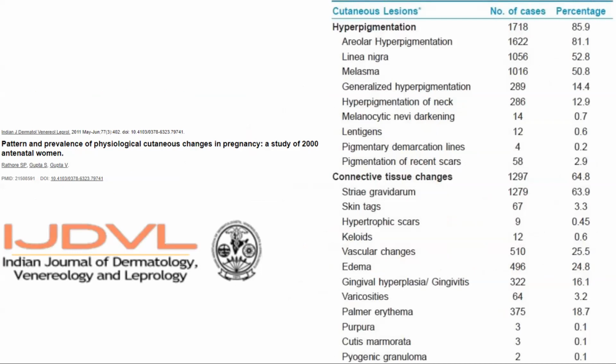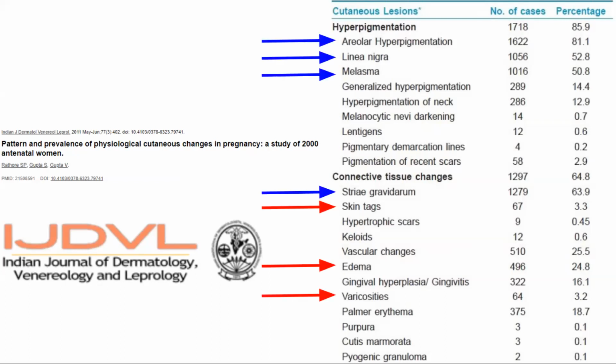Came out in 2011 in the Indian Journal of Dermatology, Venereology, and Leprology. Whether or not it's 100% generalizable to our population is probably a little bit of a question, because these are Indian women for the most part, but still it was the largest study I could find on it. So I want to draw your attention here so you can see that areolar hyperpigmentation, super common, at least in their population, at 81%, whereas more than half of people also got linea nigra and melasma, and also striae gravidarum.